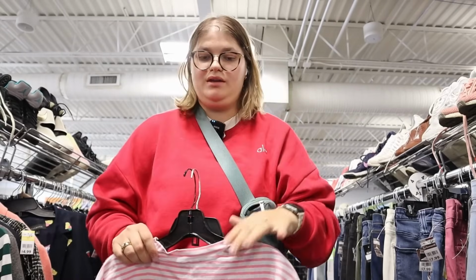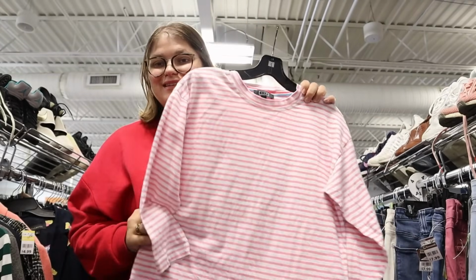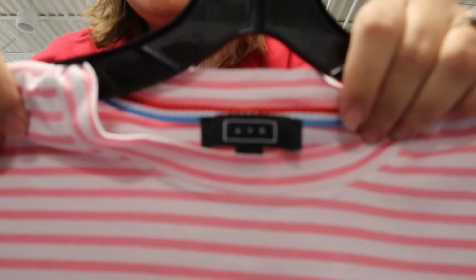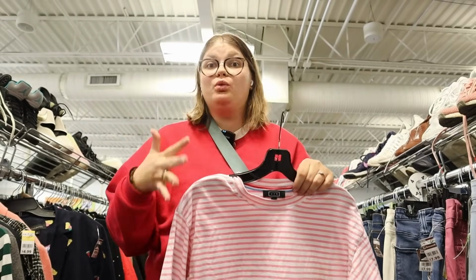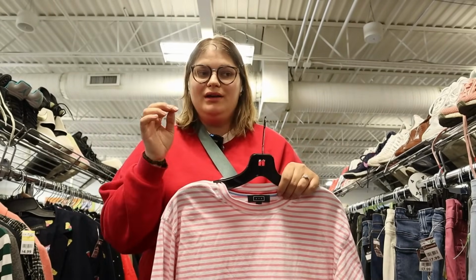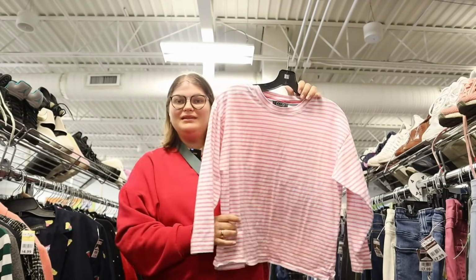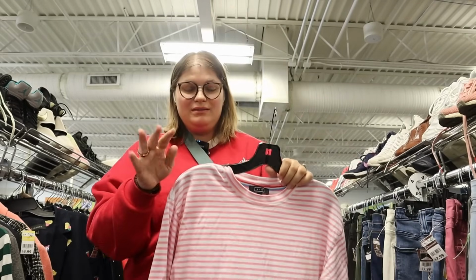So I cannot make this kind of stuff up. I swear to you, this is the exact same shirt that we just sold for today's challenge. It is from AYR. I literally have only found this brand maybe twice, three times in my life, and both times have been in the $5 thrift challenge. Like what? It is a pink striped shirt. I know this is called the French fry shirt. This is the problem, okay?